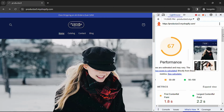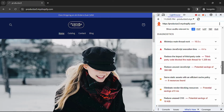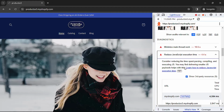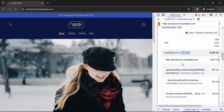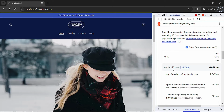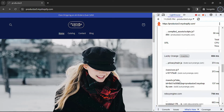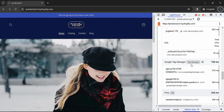Now, if we scroll down a bit to the diagnostics section right here, we see a red mark that says reduce JavaScript execution time. And if we expand that, then we find the culprits. These are source URLs for scripts that get injected by Shopify into our store's theme. If we look at the list, we see these URLs at the top here, which are mostly for tracking scripts. Shopify's tracking, Google Tag Manager and others.